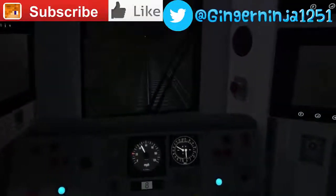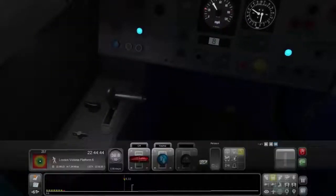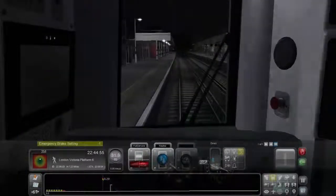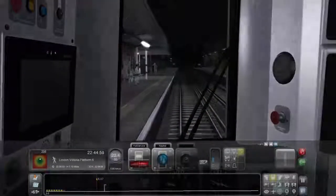Were they stopping? Doesn't look like it. Or maybe they were. Yeah, looks like it. Come on! Why are we slowing down? Oh, what? No, why? Why? What did I do? No emergency, calm down. We're just stopping in the station because of the red signal. See? Red.